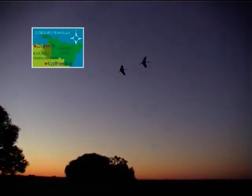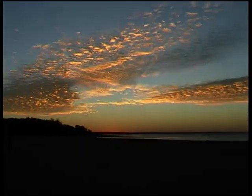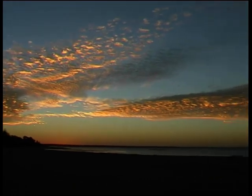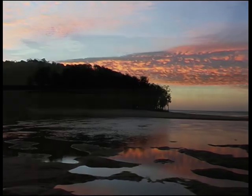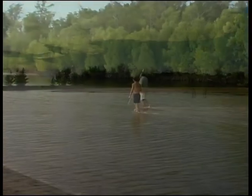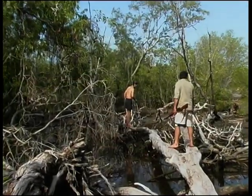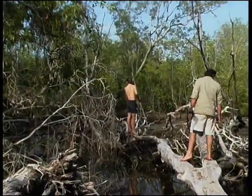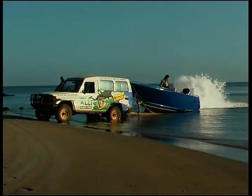The Coburg Peninsula is the most northern tip of the Northern Territory and is surrounded by the pristine wilderness of Gurig Gunak Barlu National Park, including the Coburg Marine Park. This morning we're going to have a look around the islands of the region.